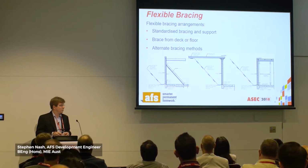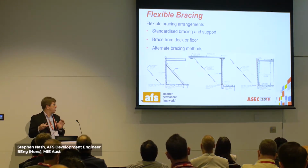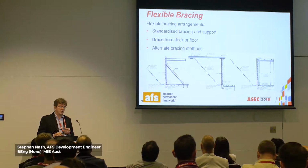But you can do it either way. And these systems can either clip together or slide together and be very quickly erected, with the reinforcement slipped into place as the wall goes along, ready for the concrete to go in.